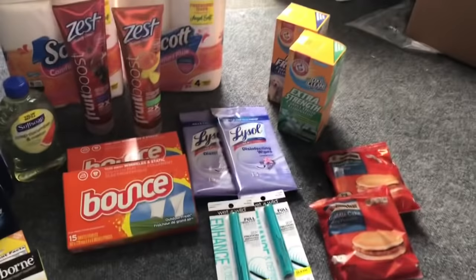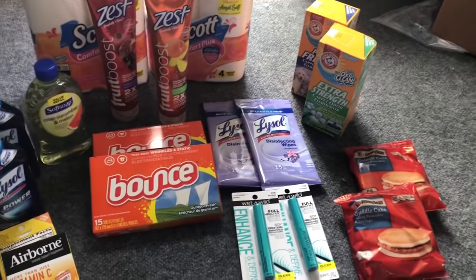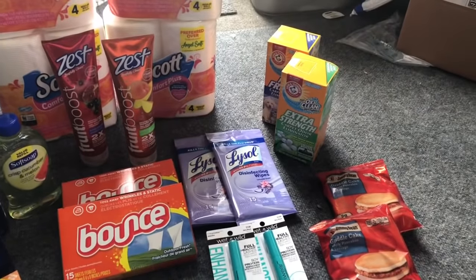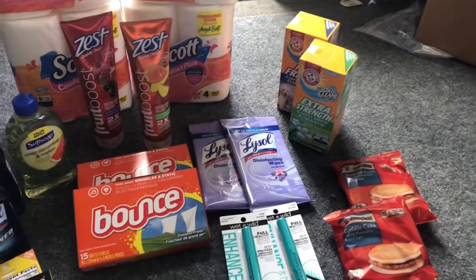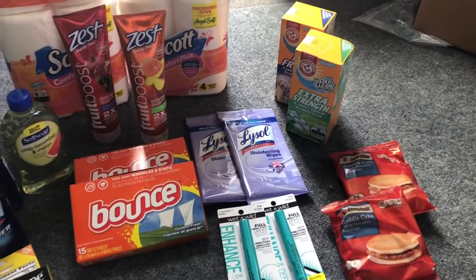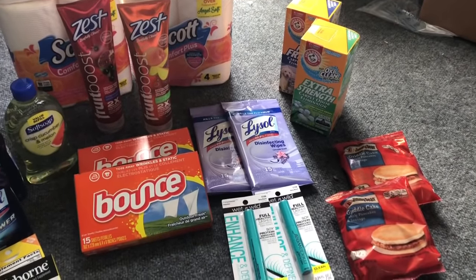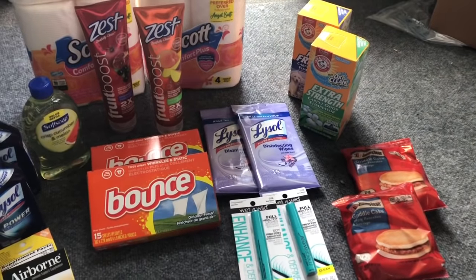Now on the Arm & Hammer, I had one more printable left and that was a 50 cent off 2 coupon, making these only 75 cents a piece, which I think is a great deal. I used 2 of the printables for the Lysol, worked fine for the Lysol wipes, 50 cent off each one. So they made them 50 cents a piece, which I think is a great deal. Those will go in the RV.